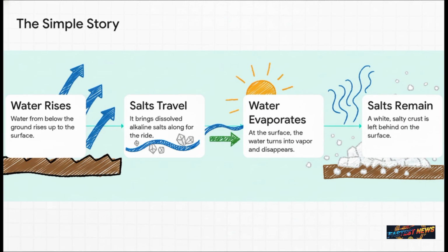So, at its heart, the explanation is actually really simple. You can break it down into 4 easy steps. First, water from under the ground rises up. Second, it brings all these dissolved salts along for the ride. Third, once it hits the surface, that water evaporates into the air. And finally, all those salts it was carrying, they get left behind. That's it. That's the whole process in a nutshell.